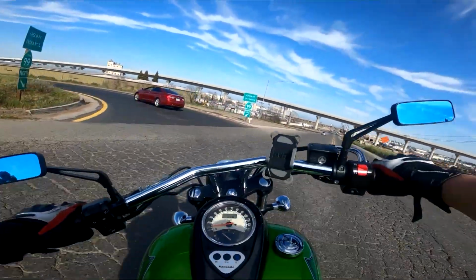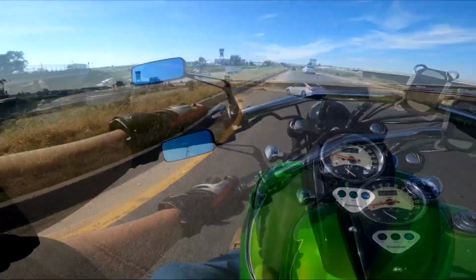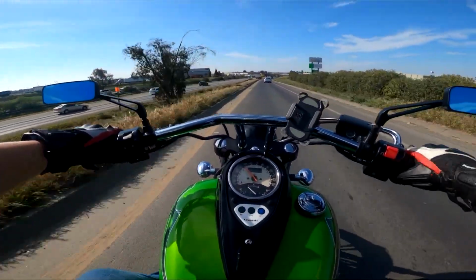Because it's lighter, the Vulcan is easier to steer, especially at low speeds or in tight spaces. You won't feel like you're wrestling with it. It's easier to control in traffic, easier to park, and just feels more friendly overall.